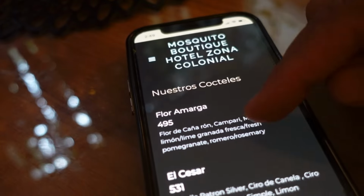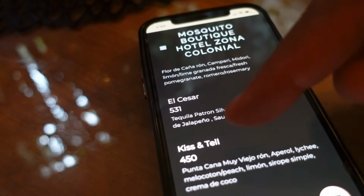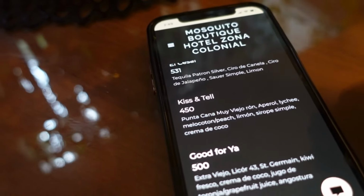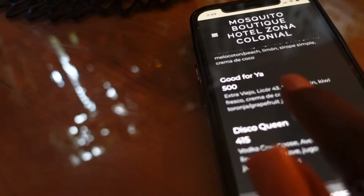We have every cocktail: Amalga, Caesar, Kiss and Tell. Okay, Kiss and Tell is good. I'm going to try the Caesar. Let me try the Kiss and Tell. Okay, you want Kiss and Tell? Yeah.